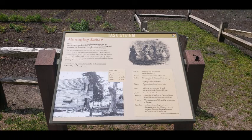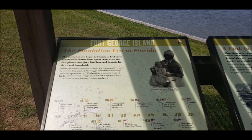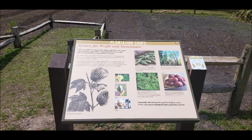Managing labor. Many crops were grown on the plantation, but Sea Island cotton produced the highest profit. Growing and processing it required a complex work structure, which is why they created the task system. The Plantation Era in Florida, Fort George Island. The Plantation Era began in Florida in 1763 after Britain took control from Spain. Soon after, the first planter was given land here and brought his slaves and household.